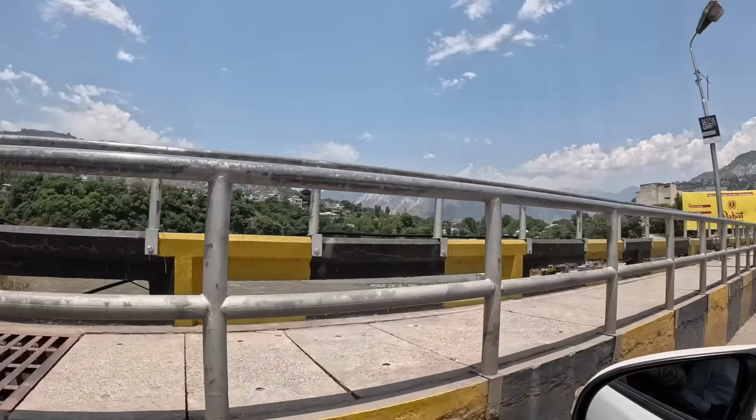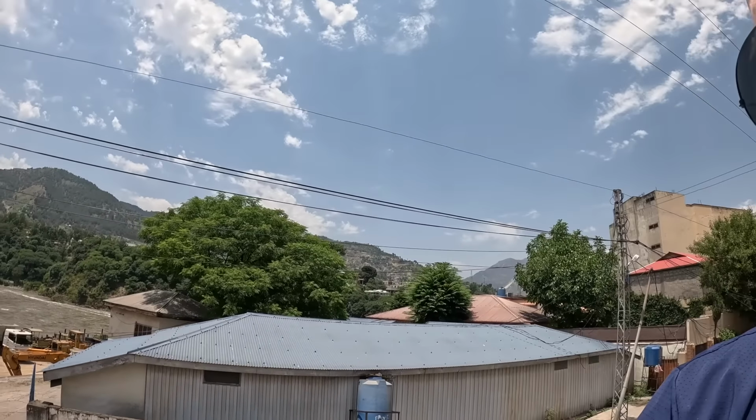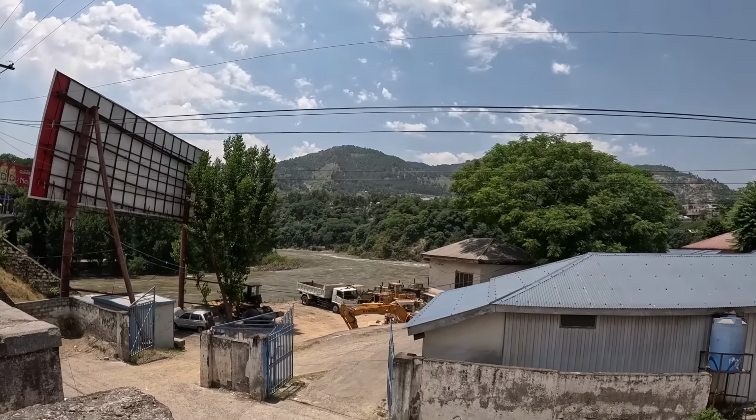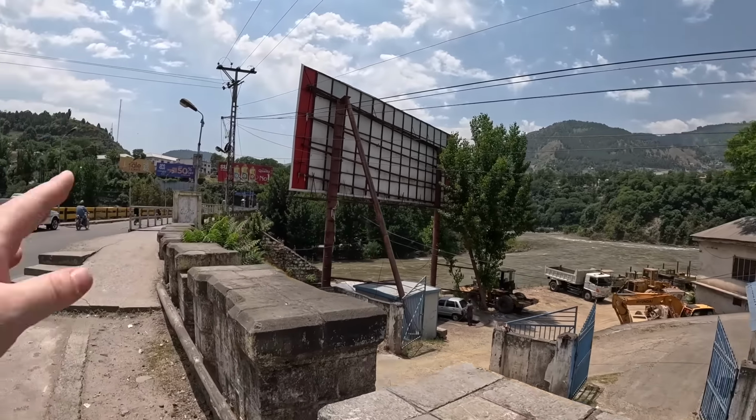The Azam Bridge. Honestly, everywhere you look, great views. Oh, okay, let's jump out, guys, because I never really got a good look at that there. However, we're going too fast. So as you can see, the two rivers join here. We'll go up on the bridge and we'll have a wee look here.